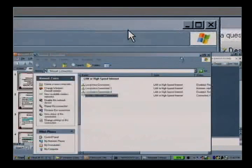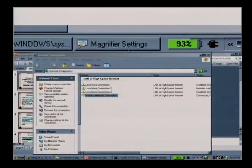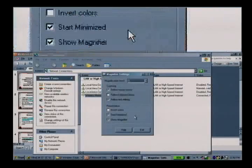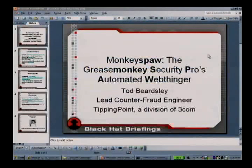So let me bop through just the feature set here. I don't think I'm going to be able to demo anything, but that's unfortunate. In your book, if the slides are correct, is where Monkeyspaw lives, and where Grease Monkey lives. So you can download it at your leisure and mess around with it yourself. And that's all live right now.